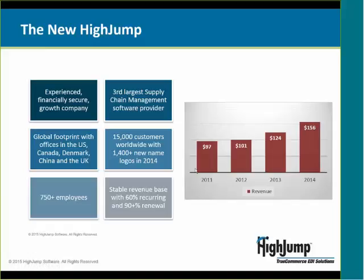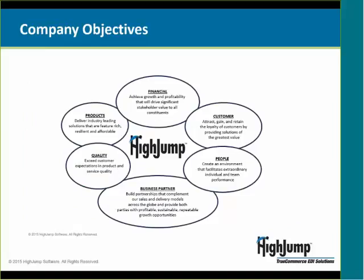Now, that is the overall High Jump experience, and the reason I mention that is largely that while I'm part of the EDI group, I understand that it gives us a greater depth of understanding of the supply chain process and how that can affect all types of users. Some of our overall stated objectives are delivering products that really are leading solutions, feature-rich, but resilient and affordable. So we have a policy that we take our initial products and continually enhance and grow them, limiting our number of new product offerings per year.